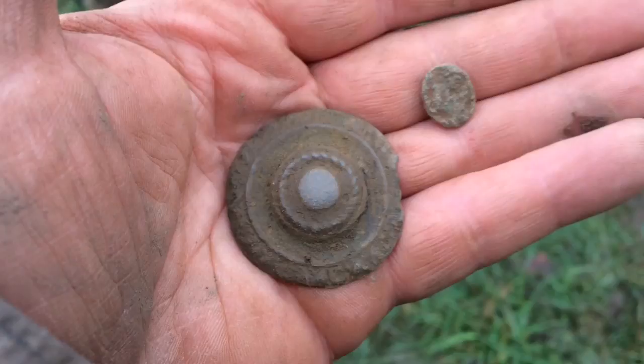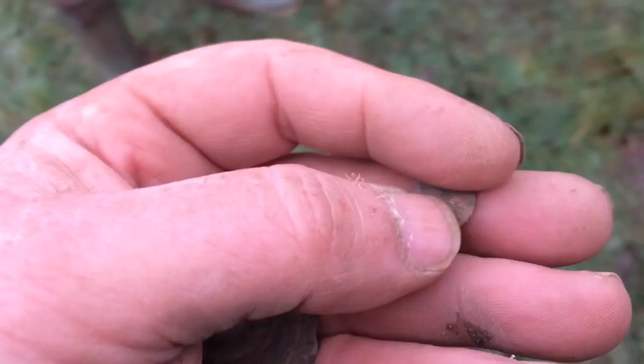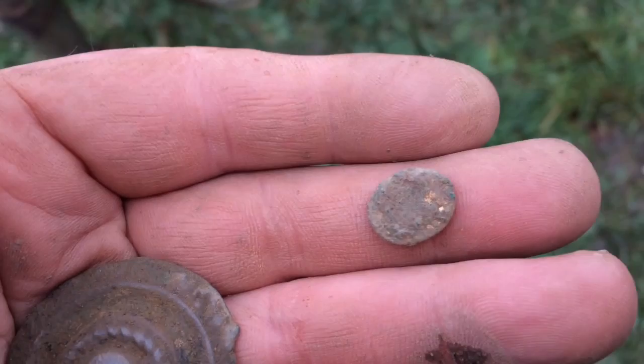He's got this disc brooch, not sure of the age yet, but it should be quite old, and it's cool. And he's got what we think is probably a Roman coin. It's very worn, but yeah. Well done, Chris. Thumbs up for the North Wales posse.